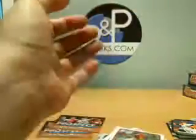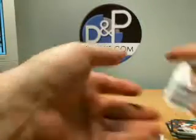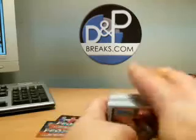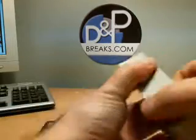All right, that's box number one. We got a printing plate, 101. We got a die cut Bowman's Best, numbered to 99. And we got a Bean autograph.